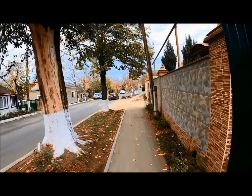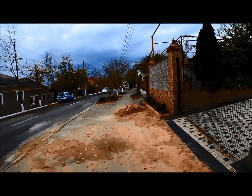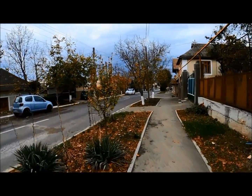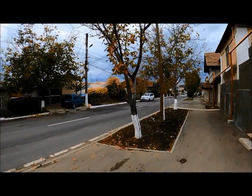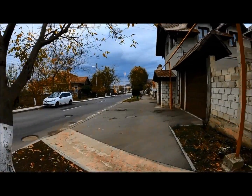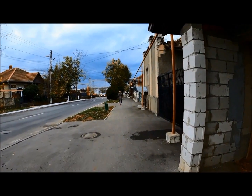And each house has a wall or a fence. This wall is pretty fancy. Newly constructed. There is some green space in between the housing and the road. Notice the pole up on the concrete there. There's a trash can along the road. These are emptied quite frequently.